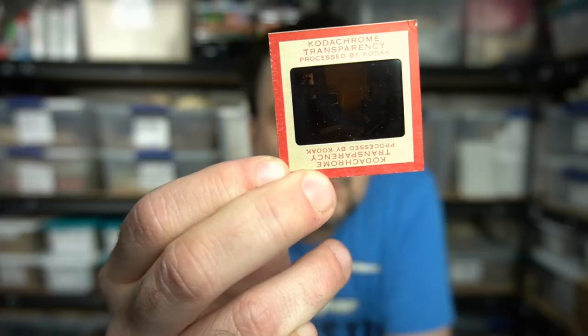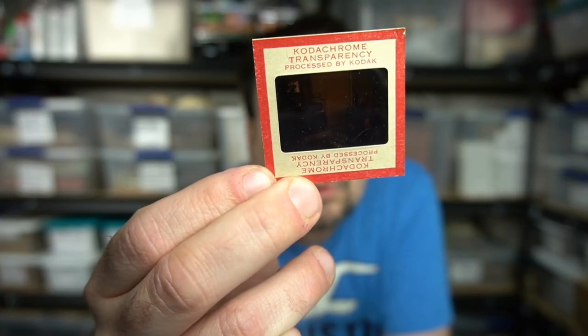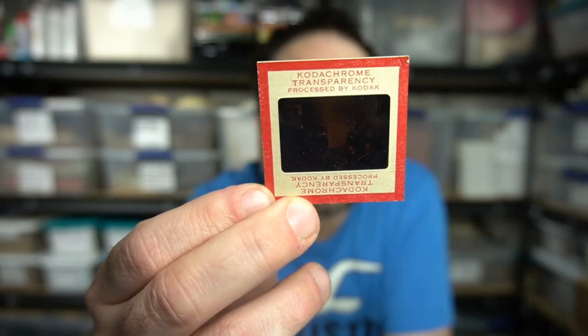Now, we have sold red border Kodachrome slides all the way up to $600 before. Here's a close-up of exactly what I'm talking about so you can see a red border Kodachrome. It's going to say transparency. These are 35 millimeter slides. A transparency, basically, is what a slide is. It means it's the positive. It's just like a photo, but instead of being printed on paper, it's printed on a transparent material.